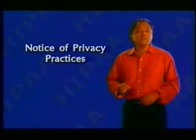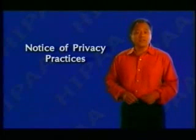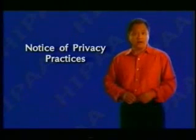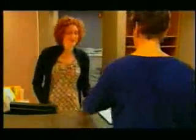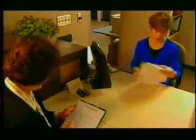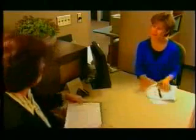All organizations covered under HIPAA are required to give their patients or customers a notice of privacy practices when they first encounter them. This notice provides details on what the organization will and will not do with their health information according to the HIPAA law. It tells individuals that their health information will be used very carefully and will not be disclosed to outside parties other than those directly involved in treatment or payment without written authorization from them. Finally, it tells individuals about their new rights to access their own health information and receive confidential communications.